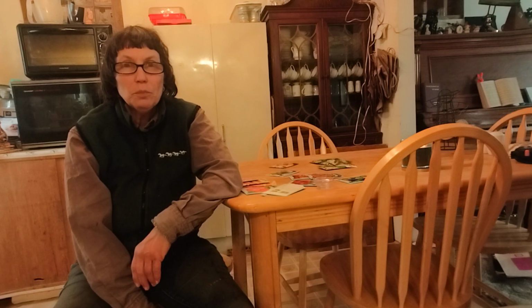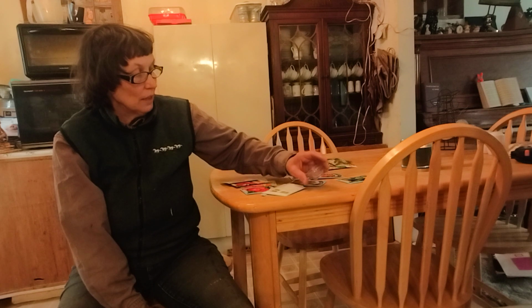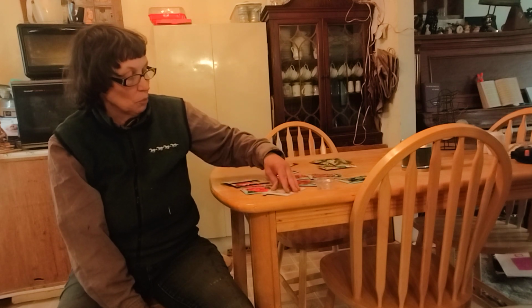I've never counted them, but they probably have 100 or more seeds in them. And most people are not going to want to plant 100 tomatoes. It's just too many. I will be getting my tomatoes and other stuff started tomorrow.